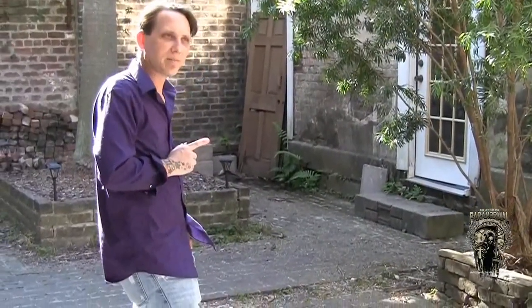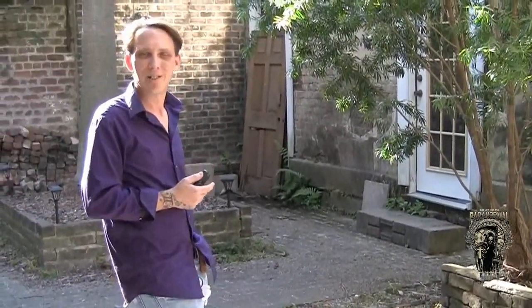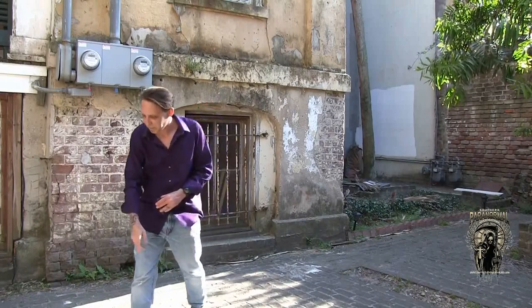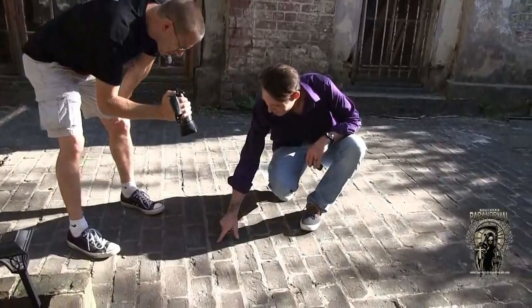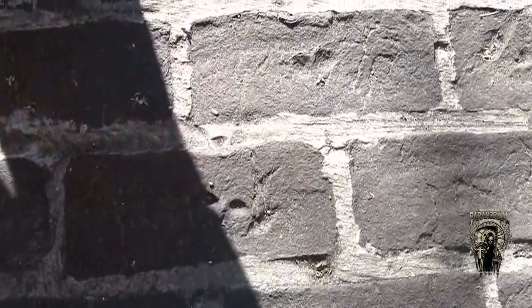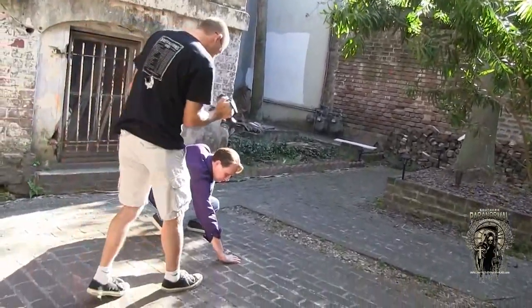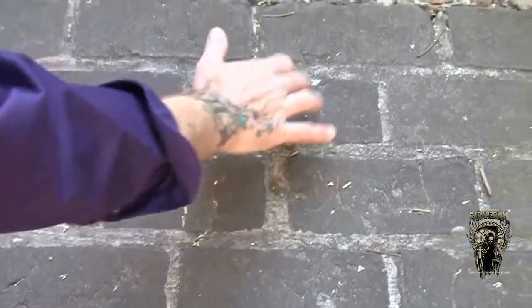Do you remember when I was telling you about the Savannah Grays and that personal touch of the individuals that were manufacturing these bricks? I want you to look right here. There's 4 fingerprints right there. I love these, because you can actually stick your fingers right in there. There's 3 more. Here's some more. Here's some more.